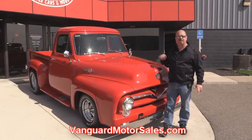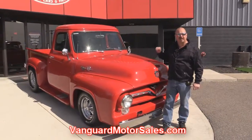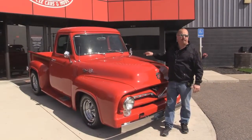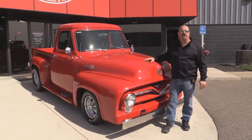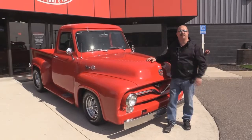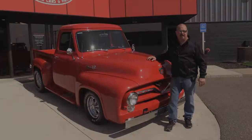We're going to get it on the lift so you can see the underneath side. We'll get the hood up and check out that Ford motor. We'll look at the interior, the bed. We're going to show you everything you want to see so you can make a really good decision on your truck purchase. So come on up, let's take a listen to what this thing sounds like. Go ahead.